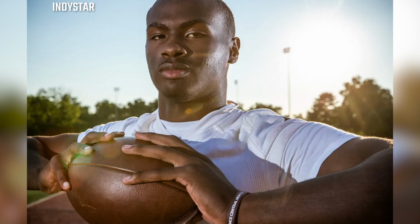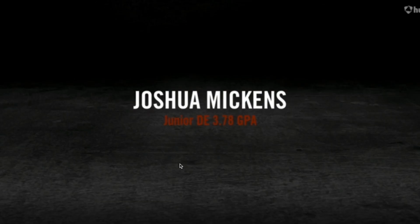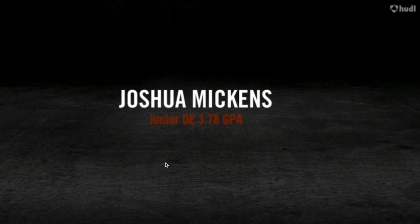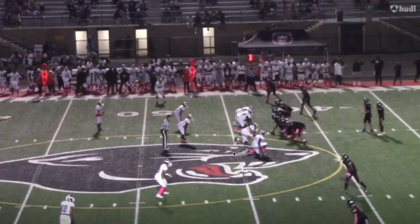Personally, I think he's got a ton of upside. If you're going just off of upside, he might have as much as anyone in this class for LSU. I do think he's one of the more underappreciated and undervalued prospects in this class. And I think with a strong season ahead, you could see him vault himself up those rankings quite a bit. So let's jump into it.